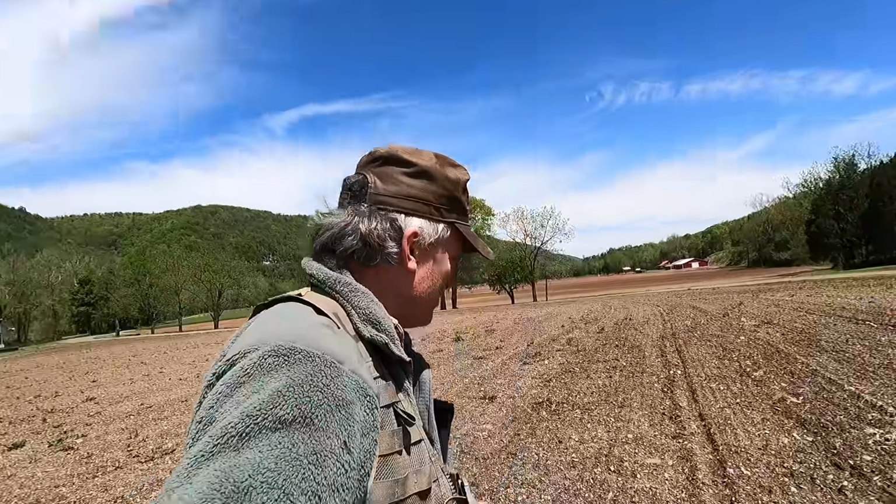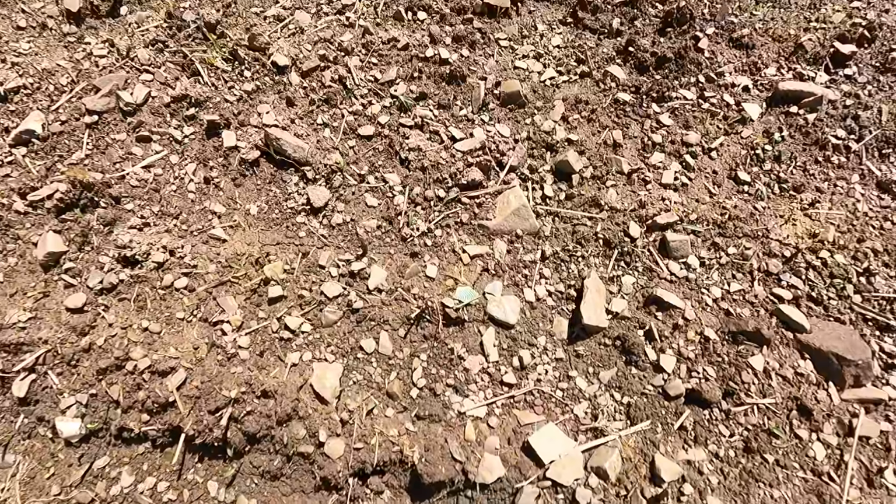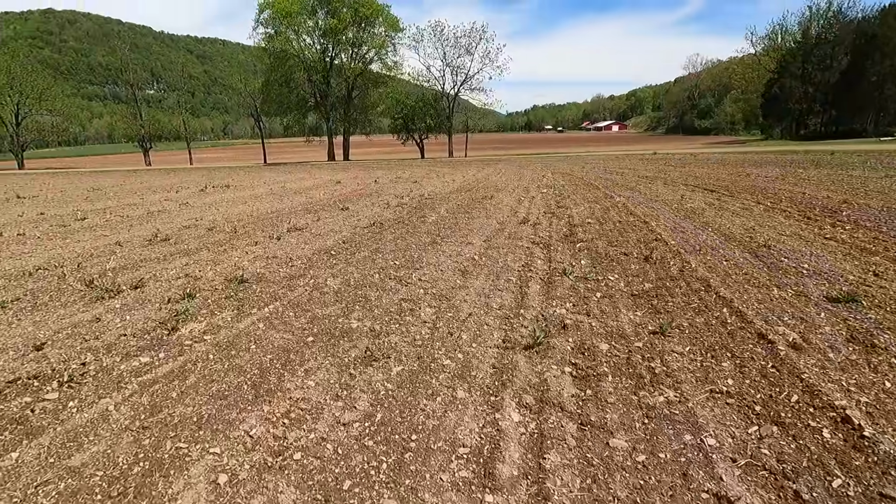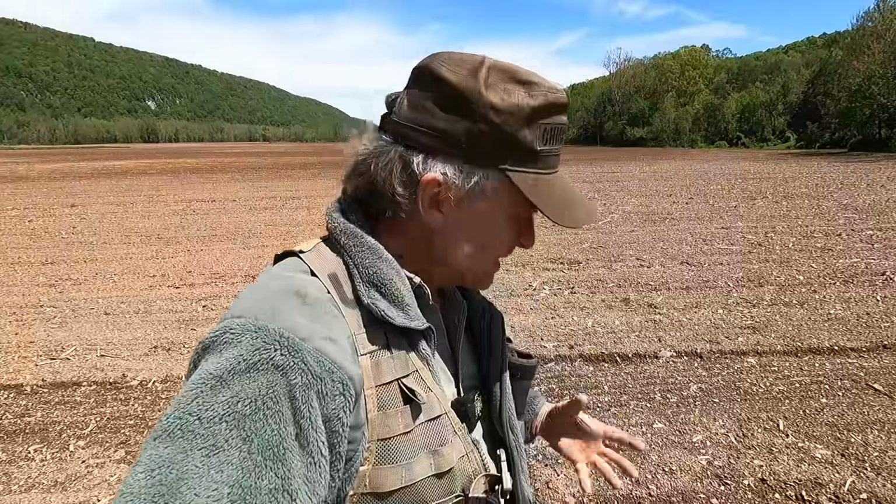Don't find them all, Todd. Todd's like, I'm gonna look. Yeah, look at all the pottery in here, man. That's gonna be awesome. I jumped a little stream right there in those trees, so it probably just fell out then. Well, I didn't see it where I jumped the stream, but I think I might have been looking in the wrong place.